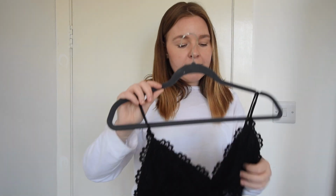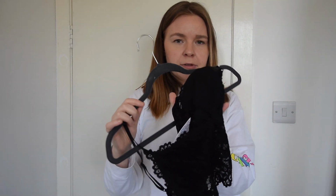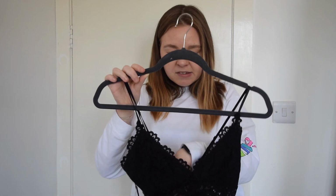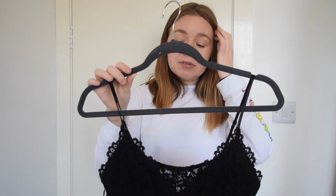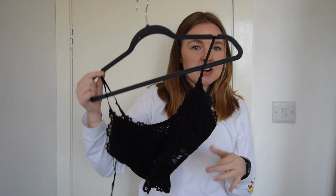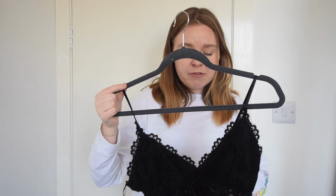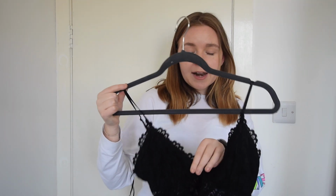Okay, so the last piece I picked up is just this black lacy bralette. It does actually have coverings over the boobs, so hopefully it shouldn't be see-through. I picked this up in the size medium, and it was $11.99. This sort of thing I probably wouldn't wear on its own as a top. I'd probably wear it under a shirt, like an open shirt with a few buttons undone, so you can see the lace peeking through.